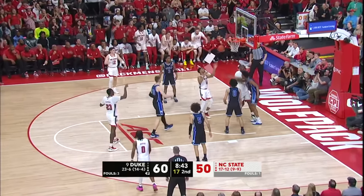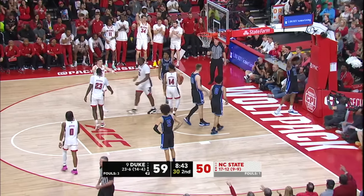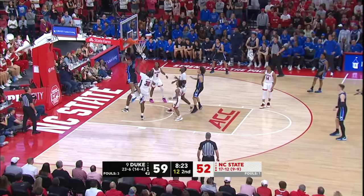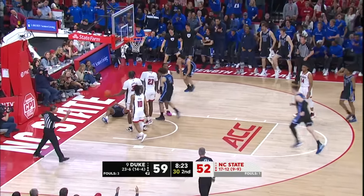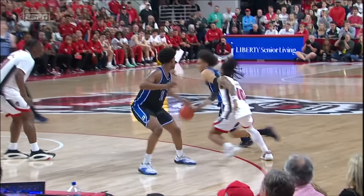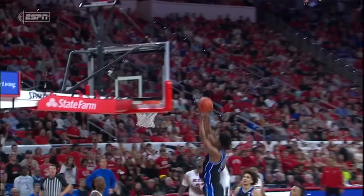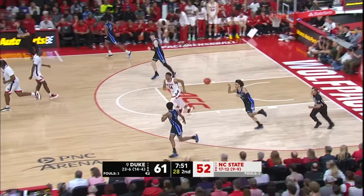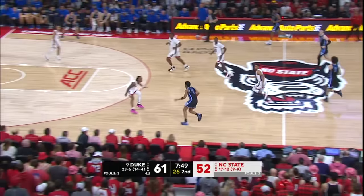Burns, strong. Count that. That's goaltending on Stewart. Proctor over the top. Stewart with a finish, and he'll be off to the line. A really smart play by Duke. They tried to give him up the bucket, but he's playing more in drop coverage. But that just gives Sean Stewart that didn't make a clean catch to get that shot off.